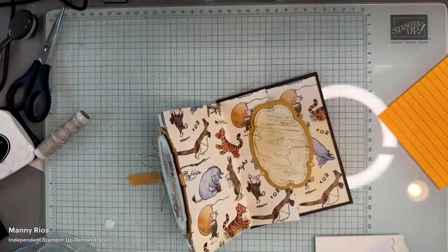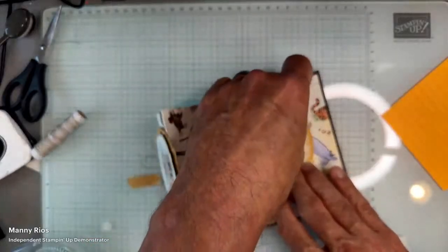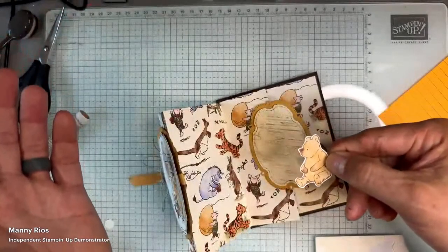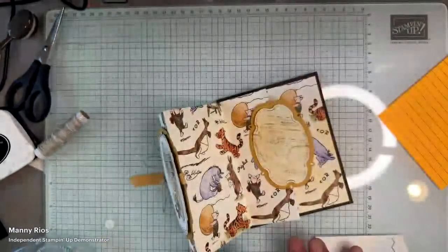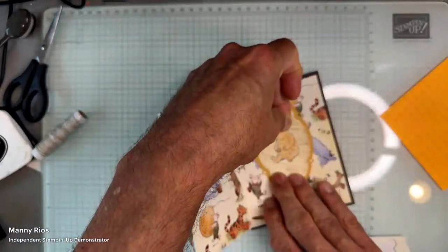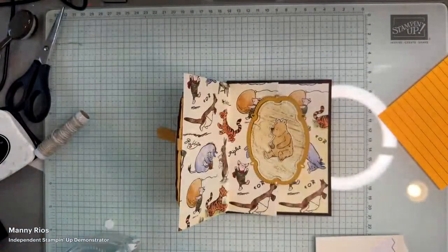And now we're going to bring this little Pooh Bear from the DSP over. I can grab him. He's going to sit right there. Now, this is from the DSP that I showed you earlier. I fussy cut it because I didn't realize that there was a die. I mean, I knew at one time there was, but I just forgot, I guess. Anyway, I fussy cut it, but there is a die that will cut this little guy out. Let's add him on here. He's there enjoying his little honey pot. So cute.